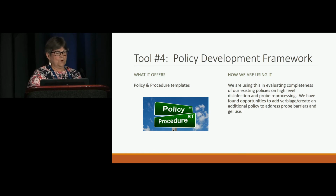The number 4 tool is the development framework for the policies and procedures. Some years back, when I moved into my current position, I wanted to make standardization, so I have a standardized high-level disinfection policy, separate policies on reprocessing flexible endoscopes, and another policy on handling of the endocavitary probes. I knew I needed to do a little tweaking, because now we are actually high-level disinfecting some surface probes that are being used for other purposes.